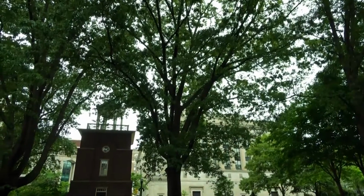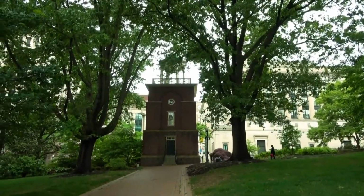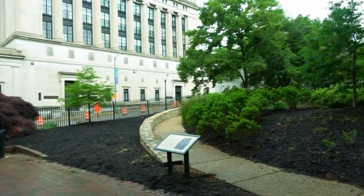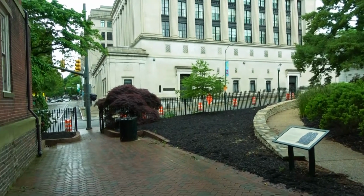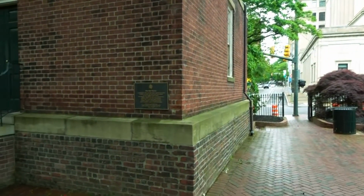Nearby is the Bell Tower, built in 1824. Once used as a guardhouse and to announce fires, it now serves as a visitor center. It still rings to commemorate various ceremonious occasions, and is a great place to stop to get more information about the city.